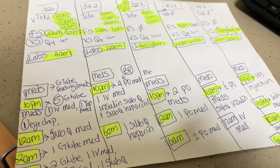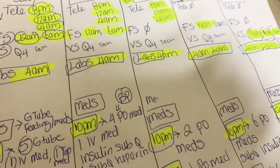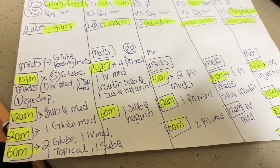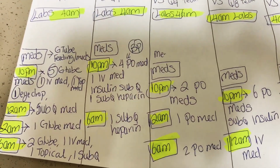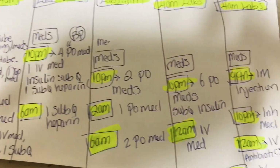I write down who's on telemetry monitoring, what time I need to do the tele readings, who's on COVID isolation, what time finger sticks need to be done, what time vital signs need to be done, what time labs need to be done, what time they have medications due. As you guys can see, I write down the routes of the medication.